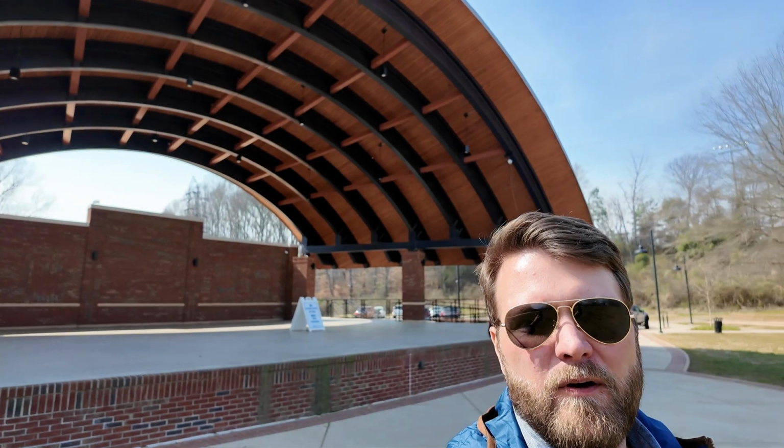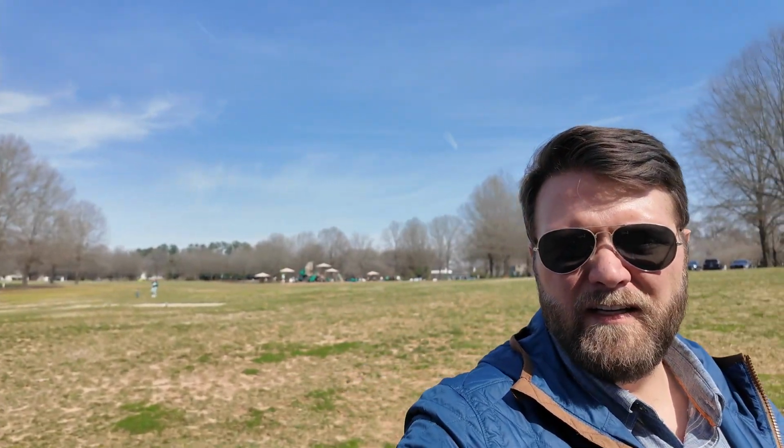All right, so we stopped in real quick. This is Walter Elijah Park. This is a big amphitheater that they have here where they do all kinds of shows and stuff. But it's a great big green space, dog friendly. We've got a kids playground behind me back there. And across the street from here, and I'll pop this on the map, is the Anclos Springs Greenway.